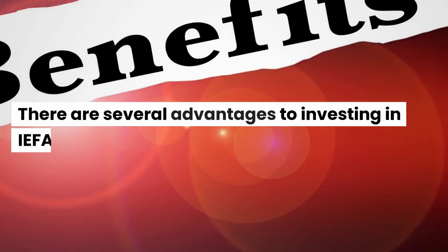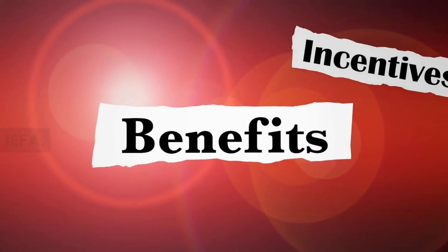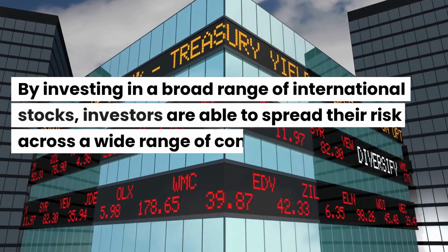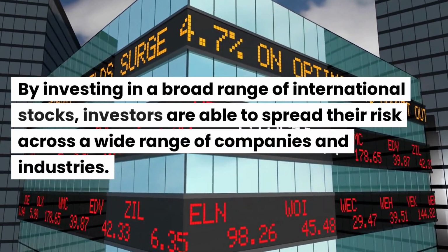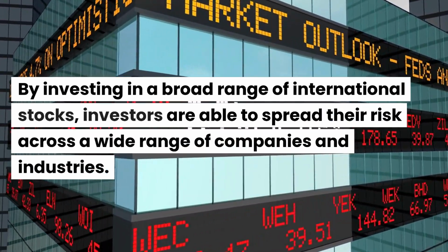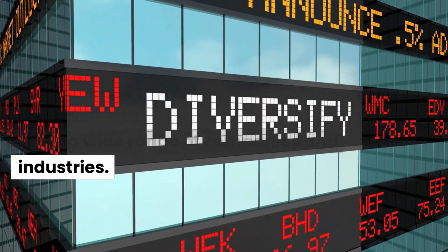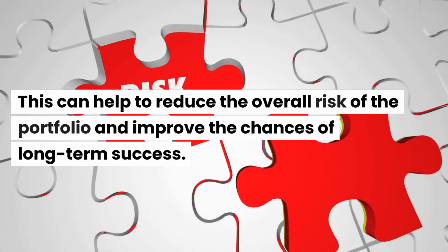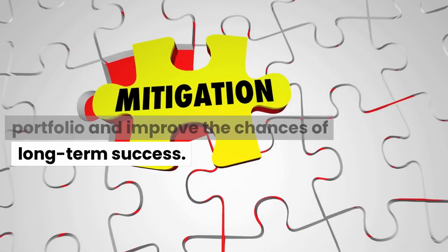There are several advantages to investing in IEFA. The first is diversification. By investing in a broad range of international stocks, investors are able to spread their risk across a wide range of companies and industries. This can help to reduce the overall risk of the portfolio and improve the chances of long-term success.